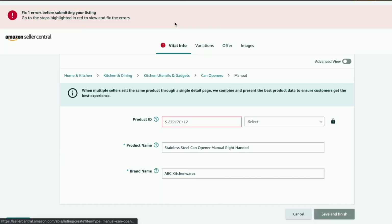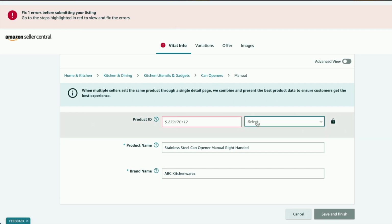So now if we go back to the Vital tab, it's asking me to enter the product ID. So in this case, we're gonna use a UPC barcode, one that you purchased from a third-party reseller like Nationwide Barcodes or Barcodes Mania, or directly from GS1, okay? So I'm gonna choose UPC.